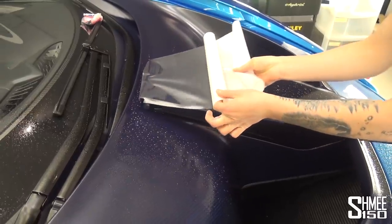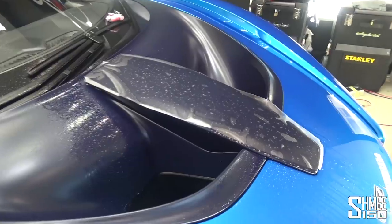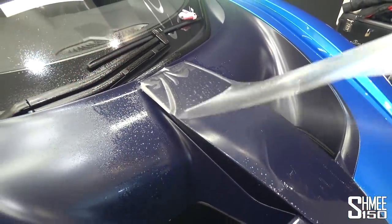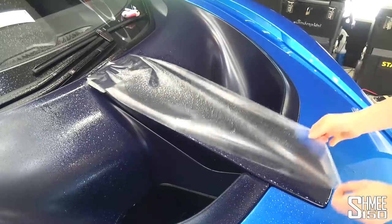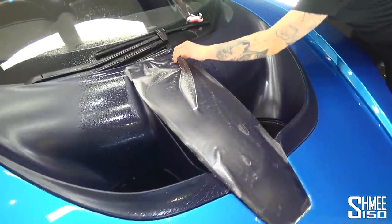This is where, of course, having the pre-cut, pre-designed templates makes it all very easy, because the piece is exactly the right shape and size. It holds loosely in place just by having a small bit of squeegeed out solution underneath. This will allow it to then be moved around, and we'll see a little bit of how this goes on, but it should not be too complicated.